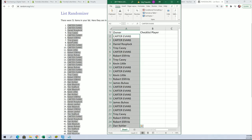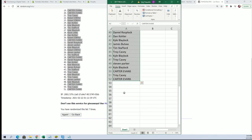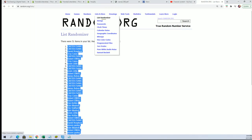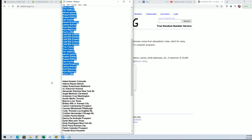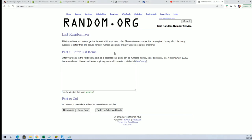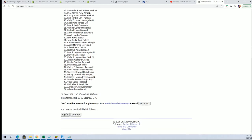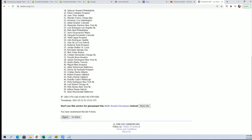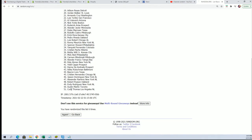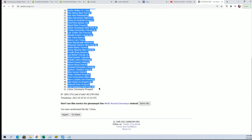All right, we got this first list finished going through. It's a Carter sandwich. And now let's get the checklist going through here. That's got to be good luck, Carter. You got a Carter sandwich in there. It's got to be good luck, man. Here we go. Lucky number seven. Wishing everybody the best of luck as we have now our finished random. This one's all done.